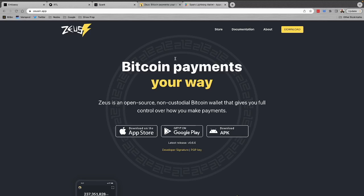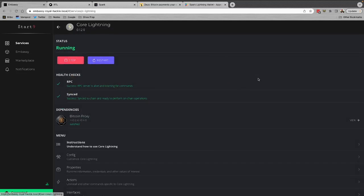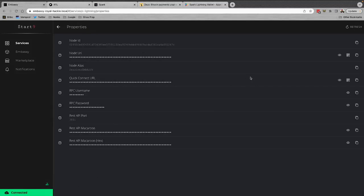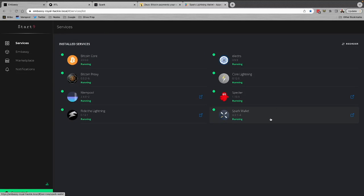Now, I'm not going to go through the setup for this. I do have a video on how to utilize Zeus, and I'll link that down below if you're interested in using it. But more or less, in your Embassy, you're just going to choose your Lightning implementation, which would be Core Lightning in this instance, or it might be LND for you. You click on it, you go to properties, and then there'll be a quick connect URL, and there's a little button. I'm not going to click it now, but you click it, it'll bring up a QR code that you can scan from Zeus. So just go check out that video if that's what you want to do, and this would be the QR code you scan in order to connect and then be able to send and receive payments remotely from your node.